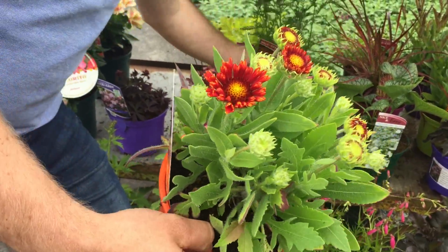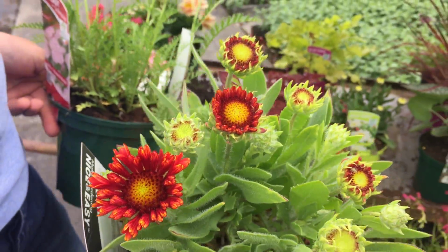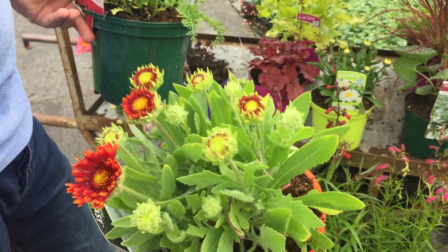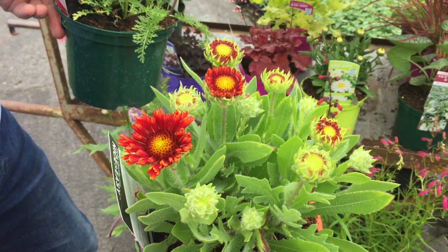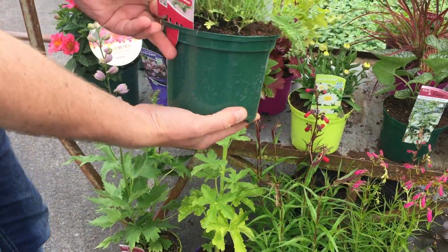I have nice little Gaillardia available at the moment too. This particular one is Fanfare Blaze, and they're looking fantastically well. They're lovely, stocky, sturdy plants, and just about to open in flower. So they're a lovely burnt red colour flower on those.